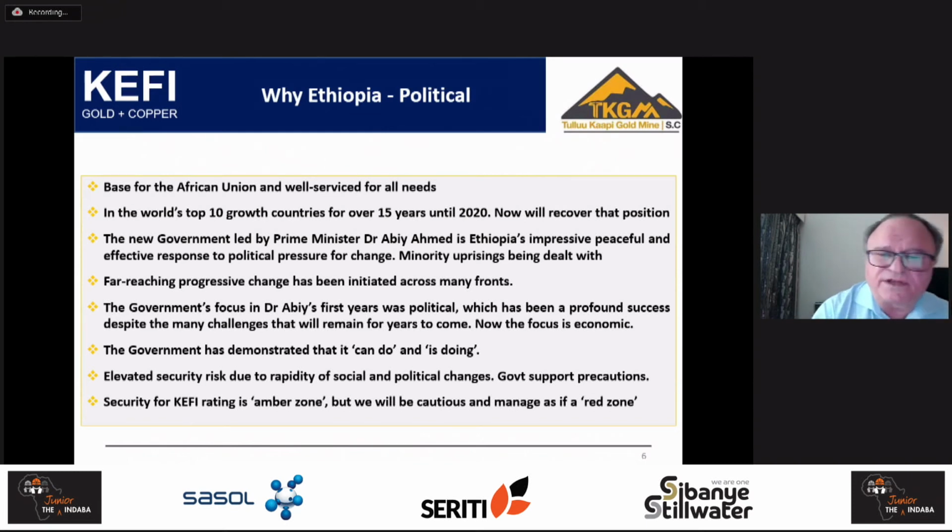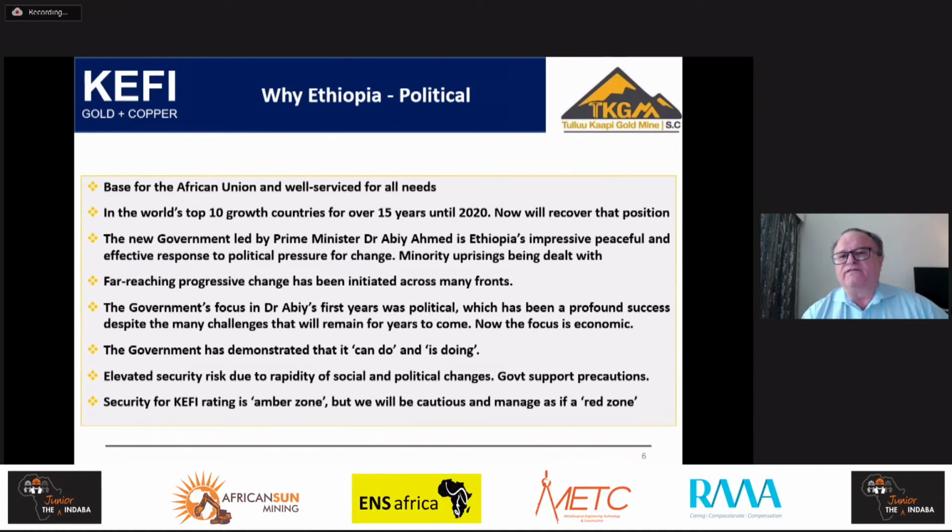How do we handle security? In a nutshell, our project is in what you'd call an amber zone when you compare projects on the continent in terms of security, but we manage it as a red zone. That's the gist of it. There's plenty of mining projects in red zones. This isn't, but we manage it as if it is. Next slide, please.